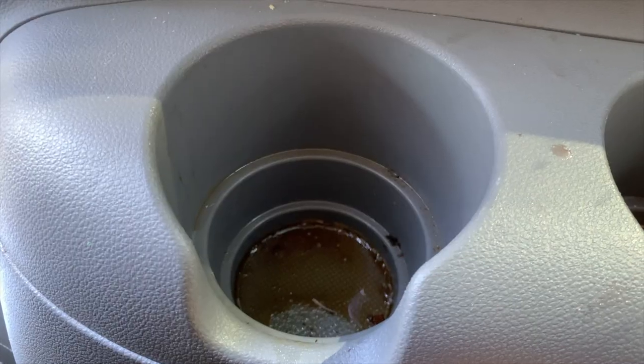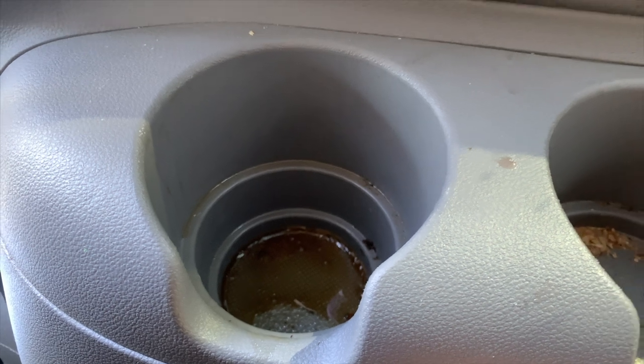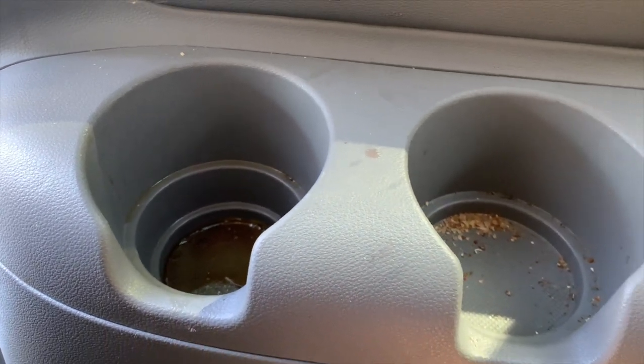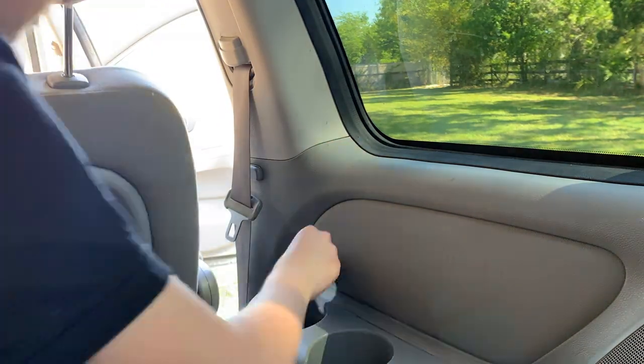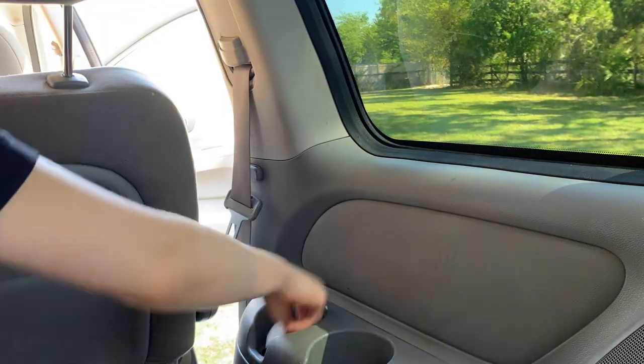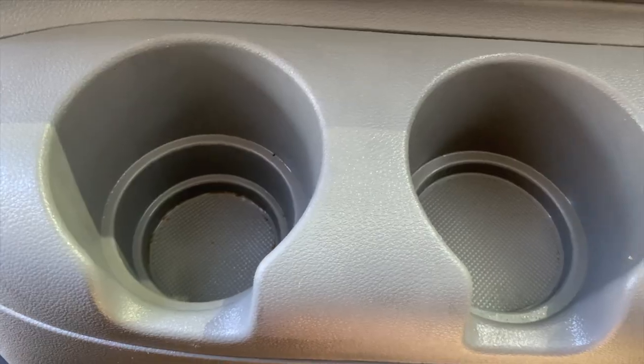The cup holders in the back seat were absolutely disgusting, and I have no idea what this goopy, disgusting stuff is. But it was really hard to get out. It was totally caked on and it smelled really bad, so I'm really glad I got that out of there.